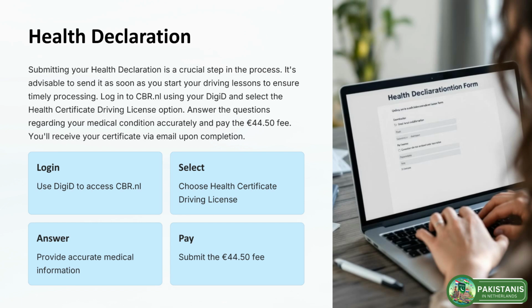Step 3. Answer the questions. Carefully go through each question about your medical history and current health. Be honest and accurate with your answers. If you have any medical conditions that could impact your driving, the CBR may require you to submit additional medical reports or undergo an examination by a specialist.